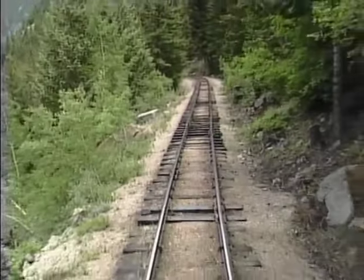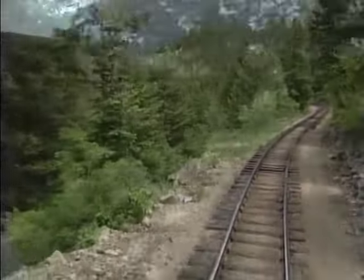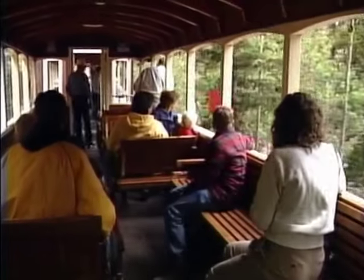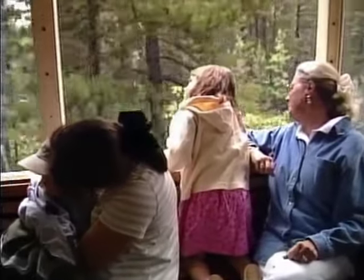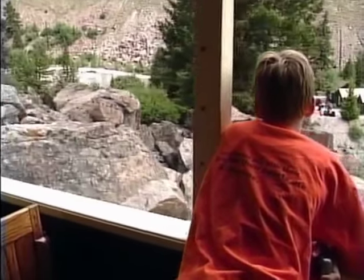This line was only a short stub-end branch line from Denver, but the railroad was very profitable in the early days, bringing the mining families and supplies to the mountain communities and taking the rich ore back to the Golden and Denver area to be processed. This continued until the silver panic of 1893, when the price of silver dropped to unprofitable levels. At that time, tourism took over as the main source of revenue for the railroad.